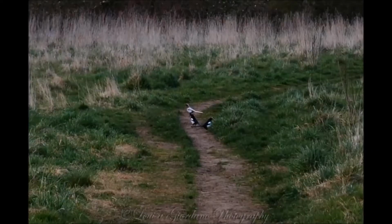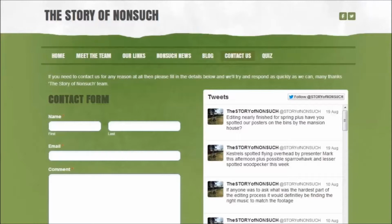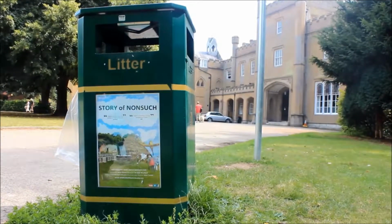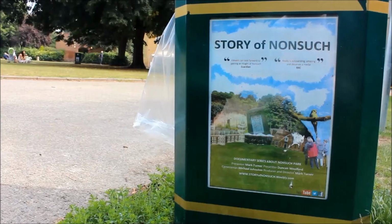A photograph sent in by a viewer shows an albino magpie spotted in the park. If you've got any interesting photos, don't be afraid to send them in to our Twitter account or by our website. Lastly, some people may have noticed the Story of Nonsuch posters located around the park, such as on the side of the bins in the Nonsuch pantry area.